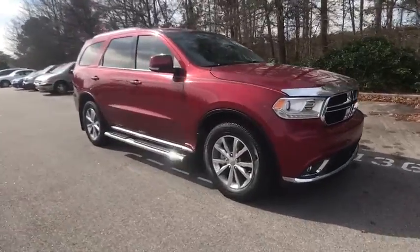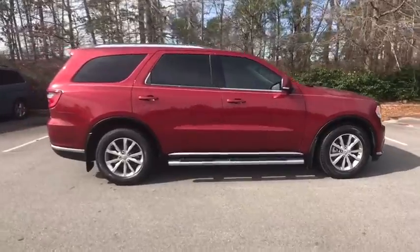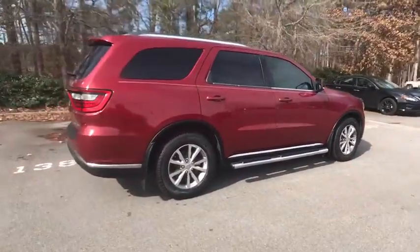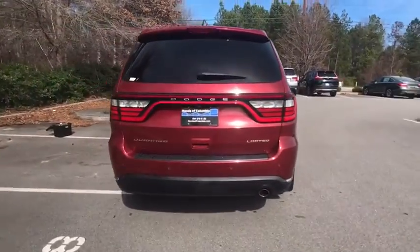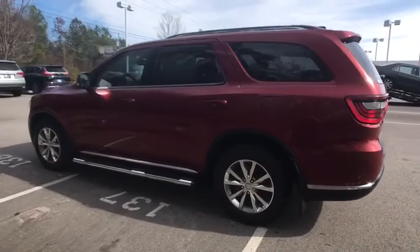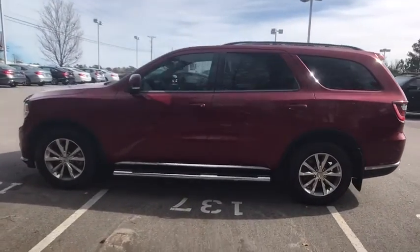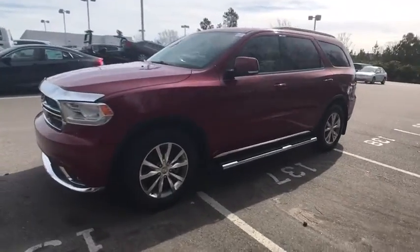2014 Dodge Durango. The Durango allows you and your family to travel in style and comfort while towing your camper or boat. It offers more interior room and towing capability than most midsize SUVs and has an available third row of seating. Underneath are sturdy body-on-frame mechanicals and the option for a powerful V8 engine.